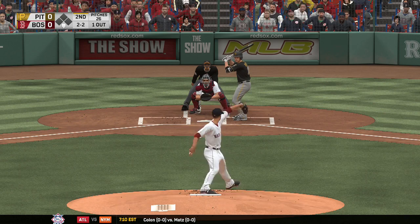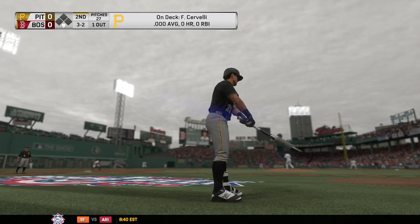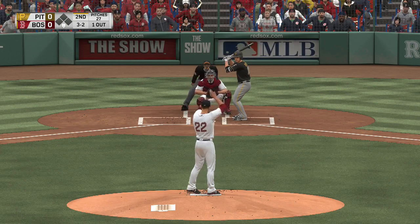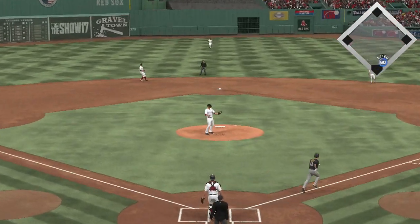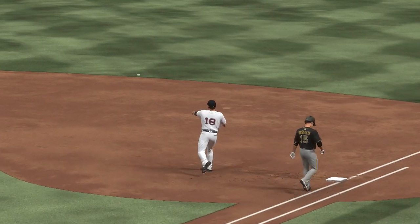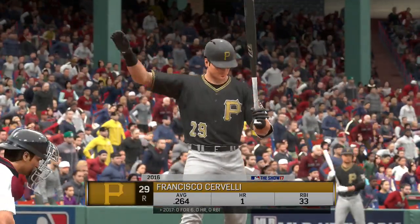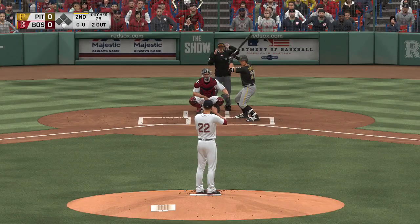A 2-2 count. Here's the pitch. And there's a pitch that just misses the inside corner. Francisco Cervelli waits on deck. Fastball right back to the mound. And they'll just flip this on to first for the second out of the inning. Batting eighth, catcher Francisco Cervelli. Here's the catcher, Francisco Cervelli. He went hitless last night in a game where his guys could push across only one score.